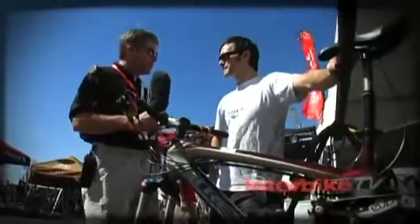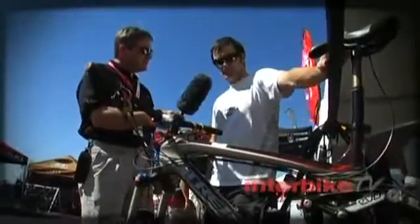He's the brand manager for Trek mountain bikes, and we're standing in front of the Remedy. Now, this is a carbon fiber mountain bike. Tell me a little bit about that, because I think some people may have some reservations. Yeah, they do. I think so.